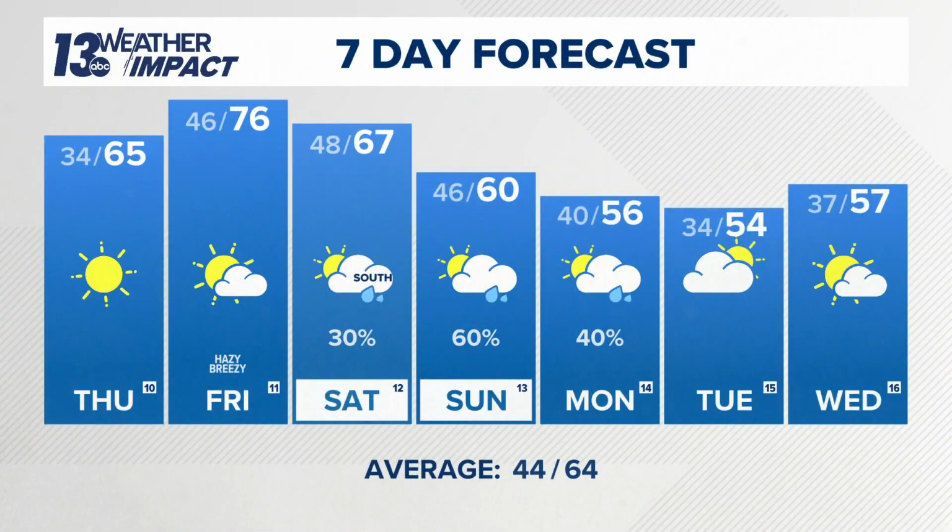13 on your side forecast. Look for increasing clouds and higher winds on Friday. That may lead to that elevated fire danger. A little bit of haze in the air, all the way up to 76 degrees. Our average high is 64. Despite a few showers to the south of Grand Rapids on Saturday, we'll still make 67. A better chance of some instability showers Sunday, diminishing on Monday. We'll drop from 60 Sunday into the 50s early next week before a warm-up the following weekend.